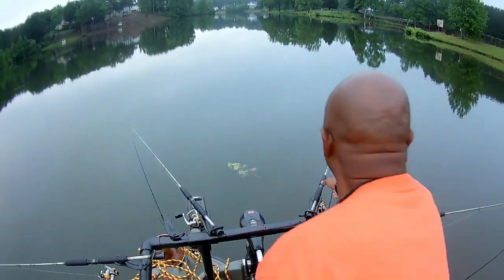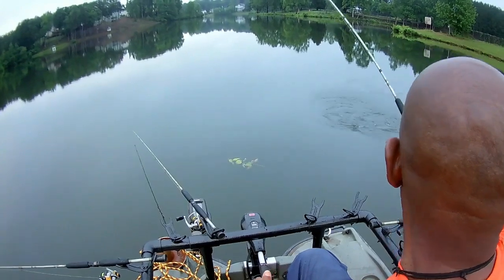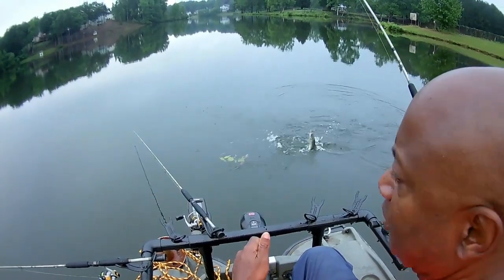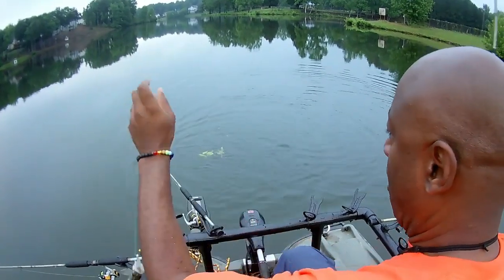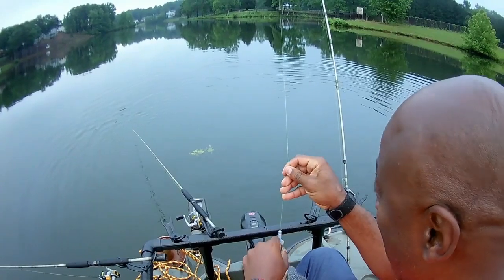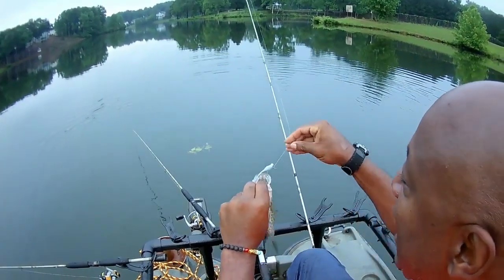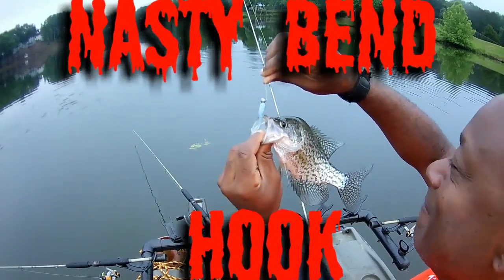Tactics is all we're doing. Yank! That's all we're doing. Come here, big boy. Come here. That's all we're doing, guys. We just moved that jig. Look at that. That's that blue ice. I want to make sure you guys can see it. And that nasty bend hook.